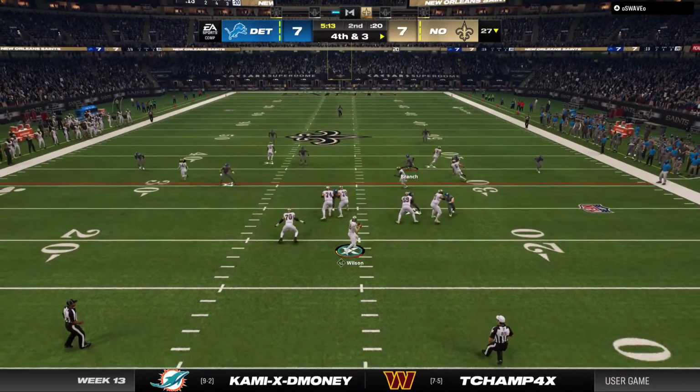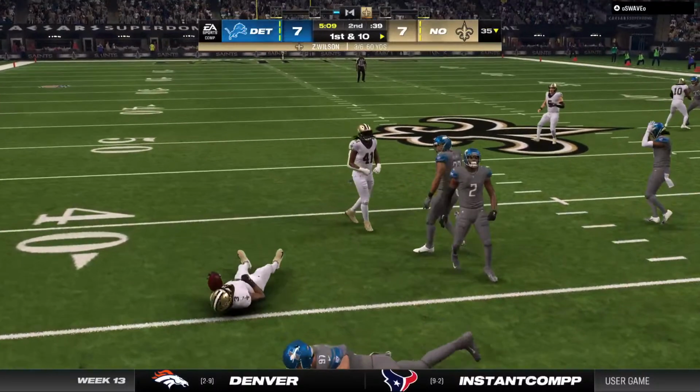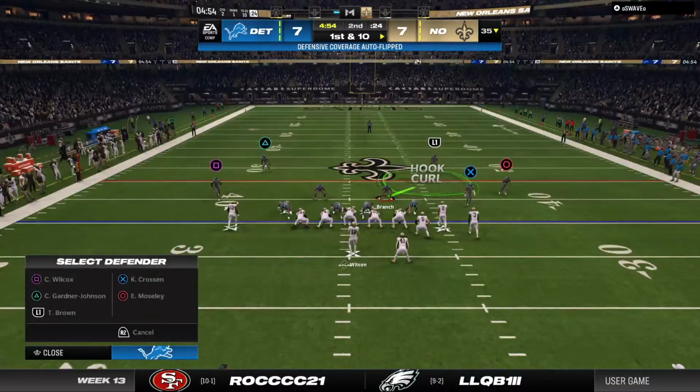They'll try and throw for it with Wilson. He gets this complete to Shaheed. And he is going to have the Saints first down. They needed 4, they got 8, and it results in a conversion on 4th down.